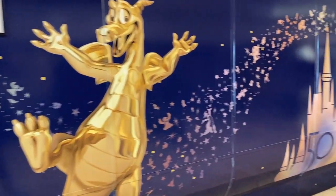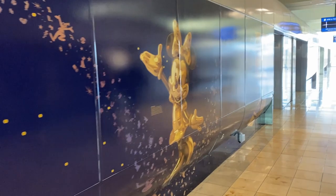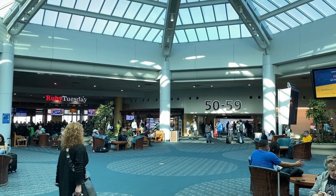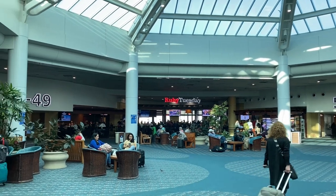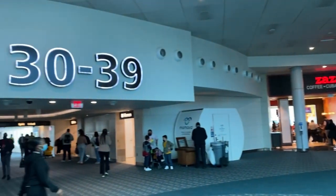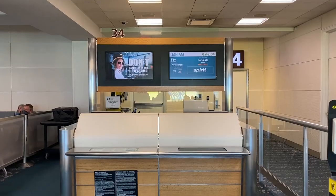Another thing I will show, when you get to Orlando, they have a lot of the 50th wraps here on the tram. So this is another thing you can look forward to seeing whenever you actually get to Orlando and get off your flight. So there are different wings that contain different gates, but we want gate number 34. So we're gonna go down here to 30 to 39. And there you have it.